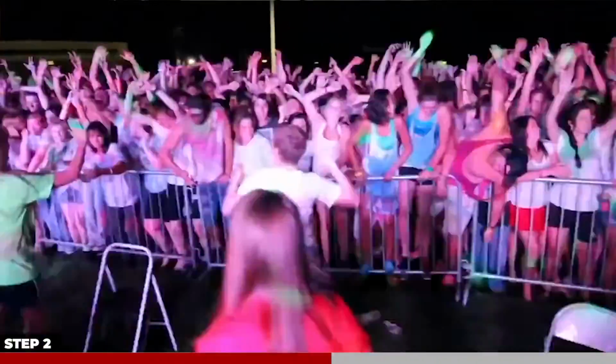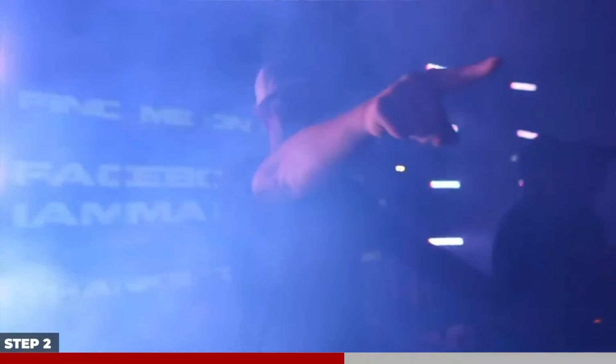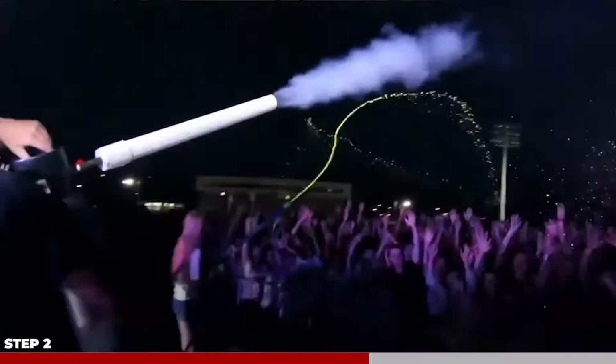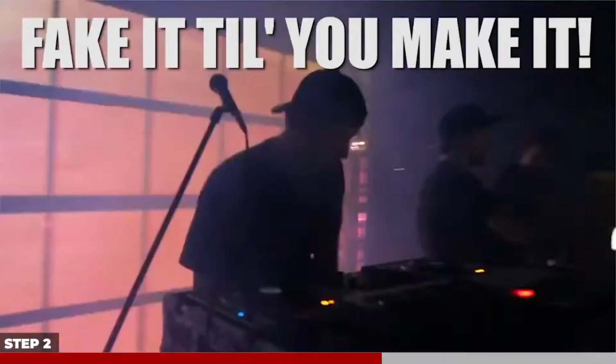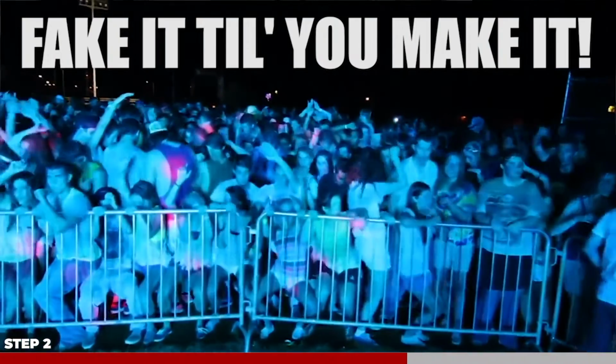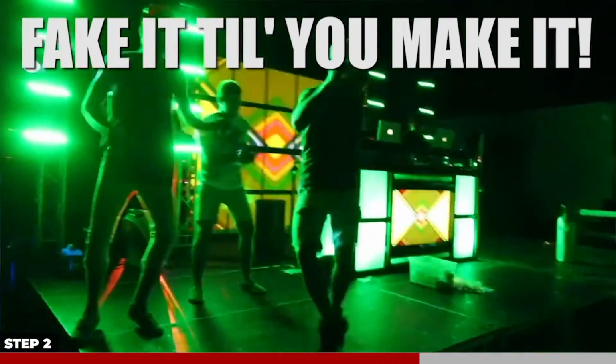So I ran back to my car, grabbed my camera gear, jumped over the fence, and hopped on stage and just pretended that I knew what I was doing and that I was the one who was hired to film the event. And I just started faking it till I made it. I didn't feel confident, but I acted confident, and pretty soon everyone there thought I was the film guy hired to film the event.